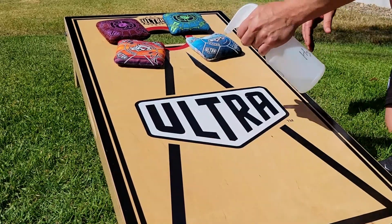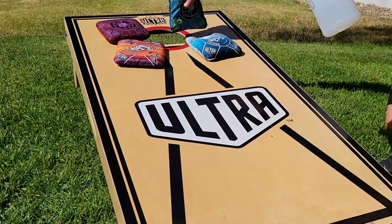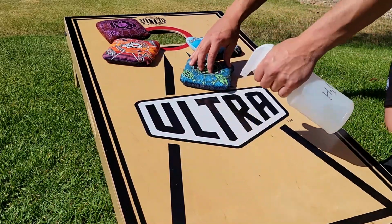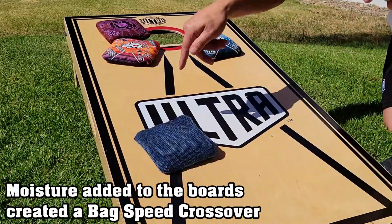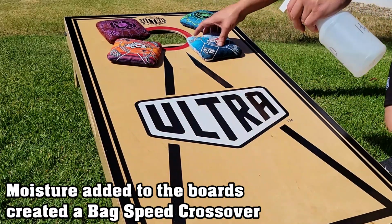Now let's try to add water to the boards. Here I'm going to take a spray bottle and spray the surface with water. Let's take that same Widow R bag and let it slide across, and as you can see, as I'm adding water to the surface, the slide is somewhat unaffected, and potentially it's even faster. If we do that on the fast side, you can see how quickly now the bag just stops.